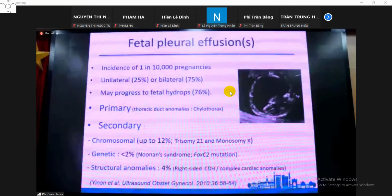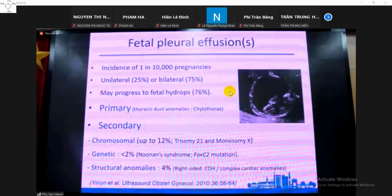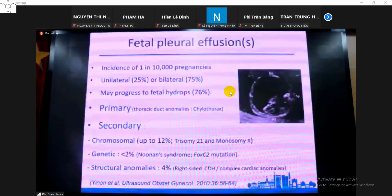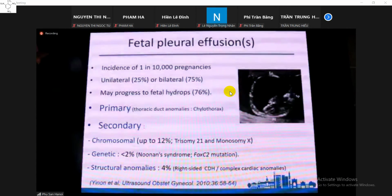Pleural effusions can be primary, which are usually associated with thoracic duct abnormalities and the presence of chylothoraces, with the pleural fluid containing high densities of lymphocytes. Or they can be secondary, and just like with diaphragmatic hernia that we heard about this morning, there is a significant association with chromosomal abnormalities.